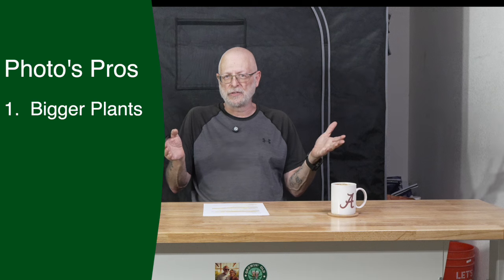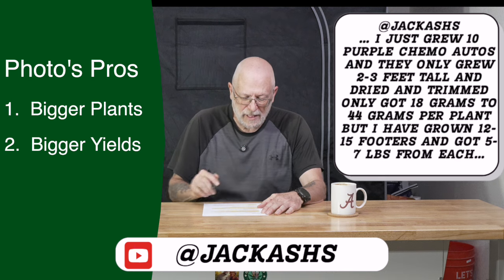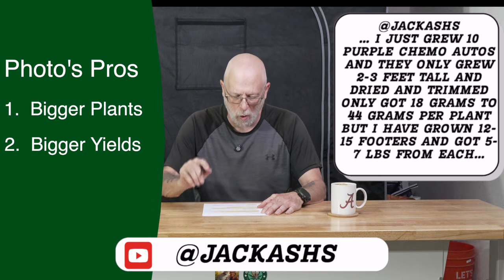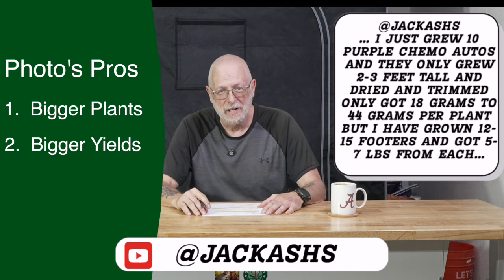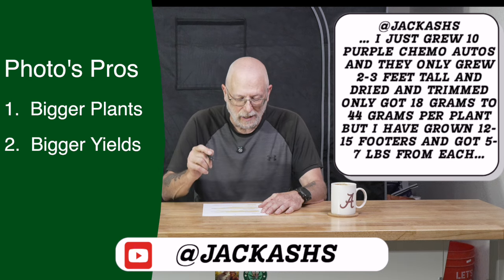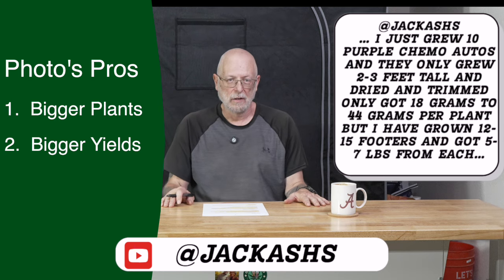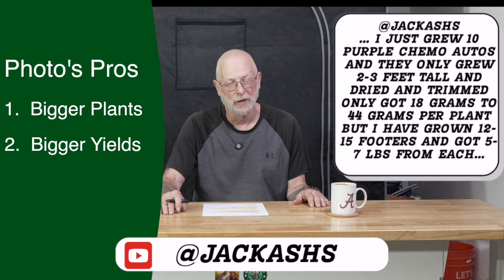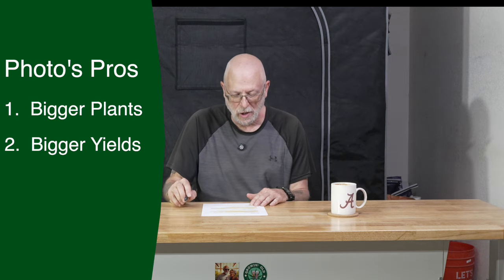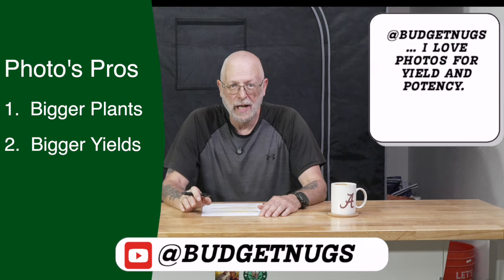Okay, so now my second point on the pro was bigger yields. Let's jump back to Jack Ash right off the bat. He says he just grew 10 purple chemo autos and they only grow 2 to 3 feet tall. I'm thinking about the greenhouse out there. And when he dried them up, he only got 18 to 44 grams per plant. So, like he said before, 12 to 15 footers, 5 to 7 pounds each off of the photos. Budget Nugs says he loves photos for the yield and the potency.